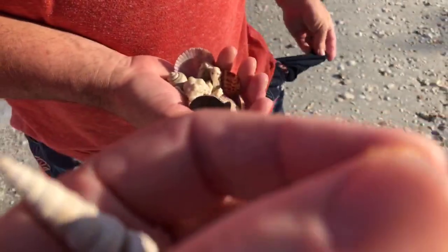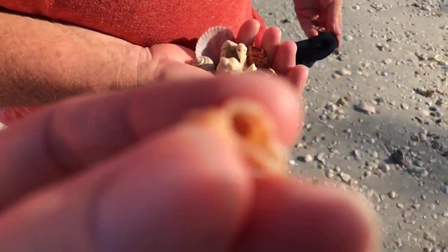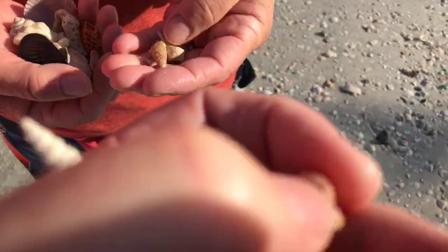That is a little Murex. That's a little baby apple. That's a little baby apple Murex. See if I can get it in focus.